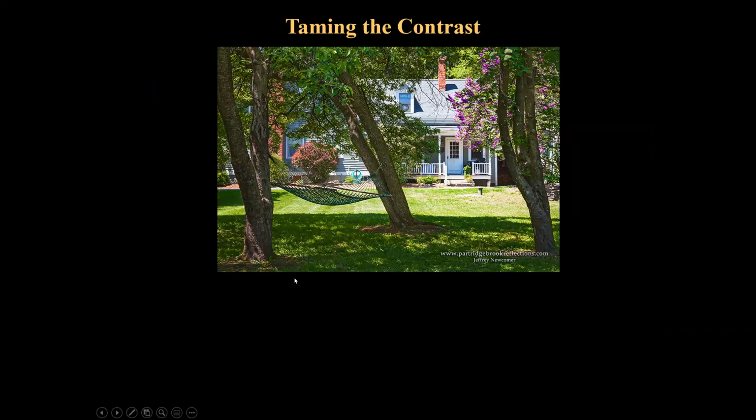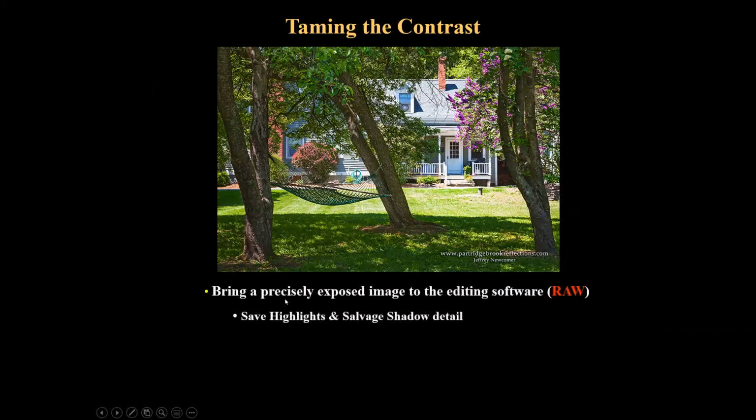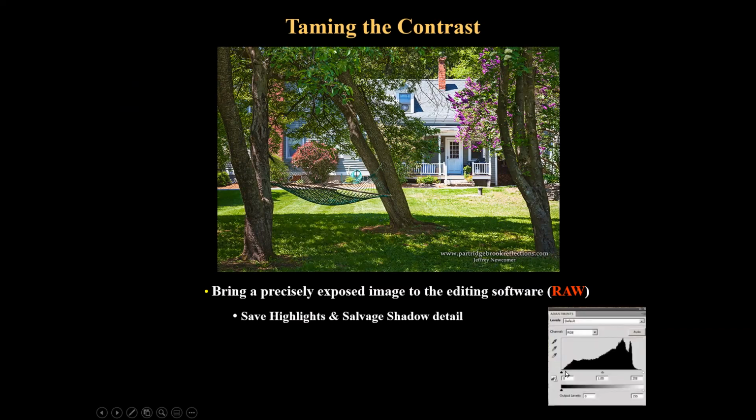So there's a couple of ways of getting at that. The first way is to take a well-exposed picture that doesn't blow out the highlights or muddy up the shadows, and then work on it in software. You want to shoot it in RAW so you have more range of what you can do with it. And then you can take a picture maybe with a histogram that looks like this, and you can save the highlights and salvage the shadows, kind of move everything together so that you can get it all in one image.